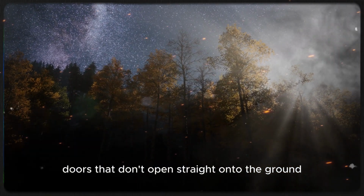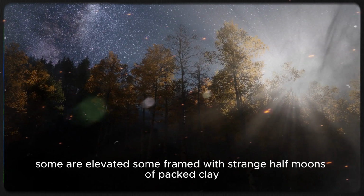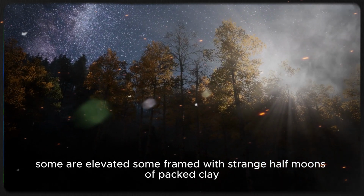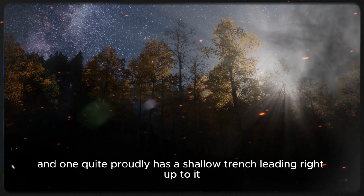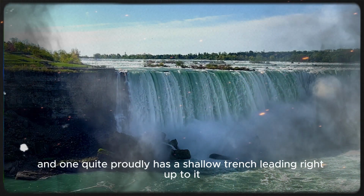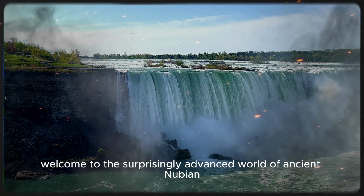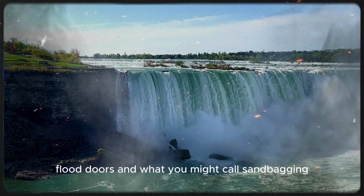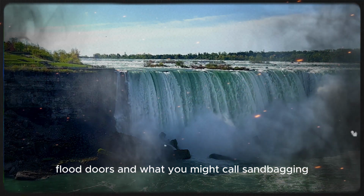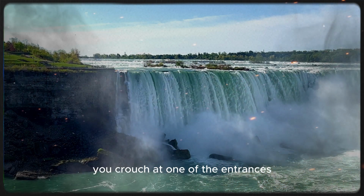Doors that don't open straight onto the ground. Some are elevated, some framed with strange half-moons of packed clay, and one, quite proudly, has a shallow trench leading right up to it. Welcome to the surprisingly advanced world of ancient Nubian flood doors, and what you might call sandbagging, minus the sandbags.